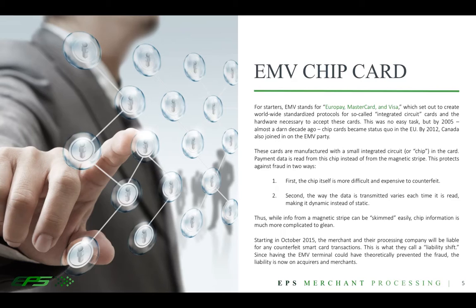These cards are manufactured with a small integrated circuit or chip in the card. Payment data is read from this chip instead of from the magnetic strip. This protects against fraud in two ways.